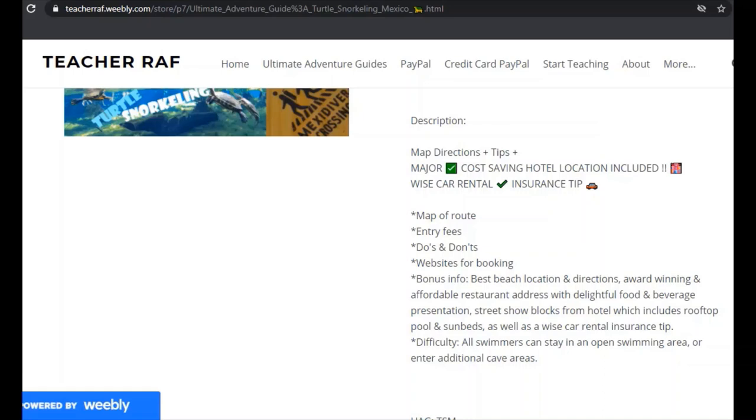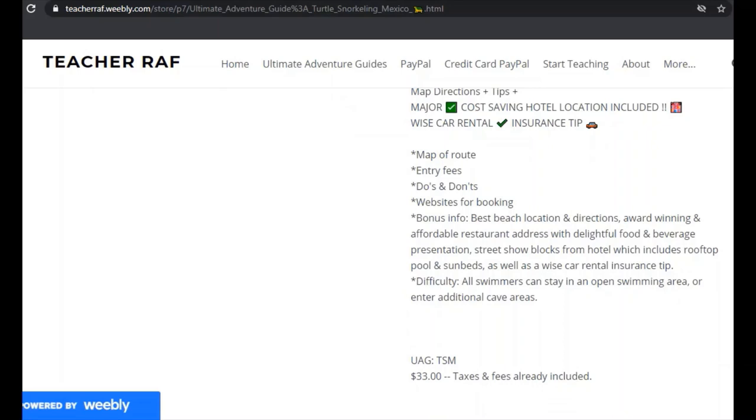Also, as a bonus, I include the location of one of the best beaches and the directions of how to get there. I also include the directions and address of an award-winning restaurant that has delightful food and beverage presentation, as well as a very wise car rental insurance tip. So if you buy the guide, you'll be able to get all of that information plus a lot more.